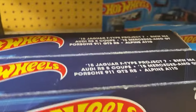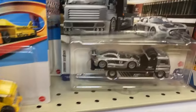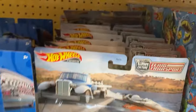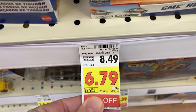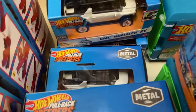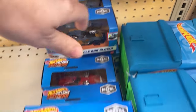Yeah, there's no cool exclusives in these. And that's still the Jaguar. They've had these, I swear, for 2-3 years. Here's the hauler I want. Today might be a good day to get the hauler, seeing how I'm not spending any money on anything else. Oh, pullbacks. $6.79. See, I was just at Target and they were $8. So, do they have the Mustang? And no, they don't.